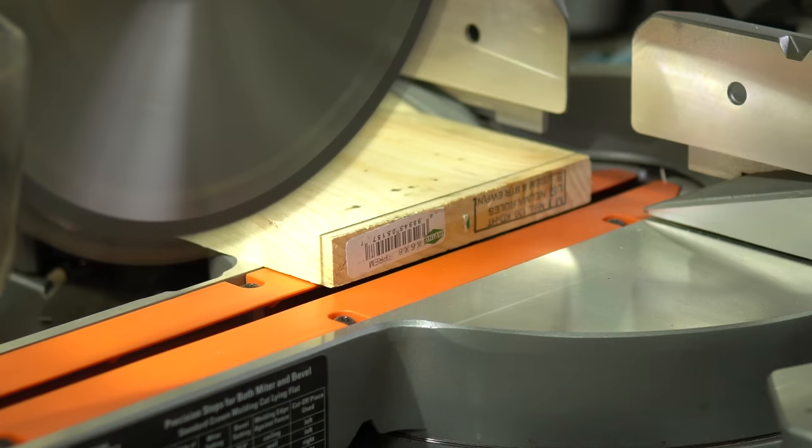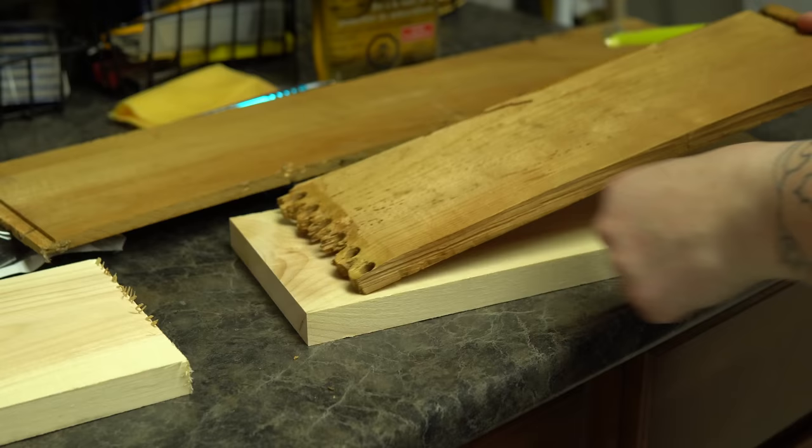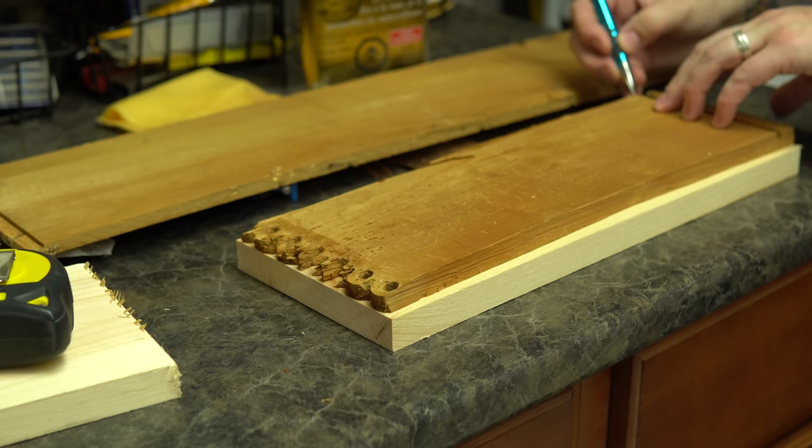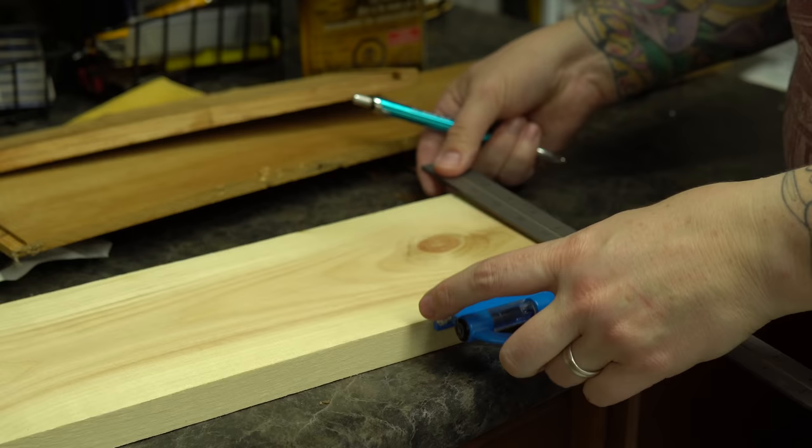I need to start by marking where these features are going to be. So there's that little dado here on the end, which I need to mark, and then I'm going to do my best to trace out the rounded part of the nap joinery.